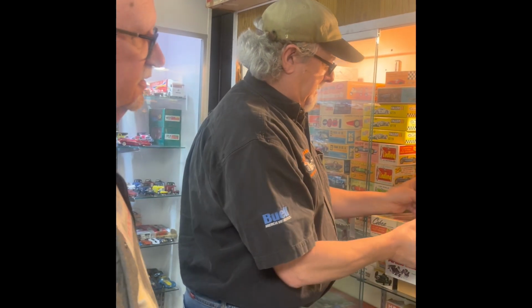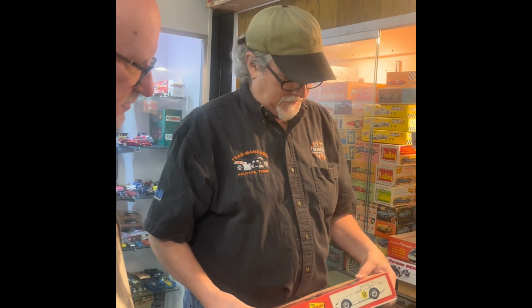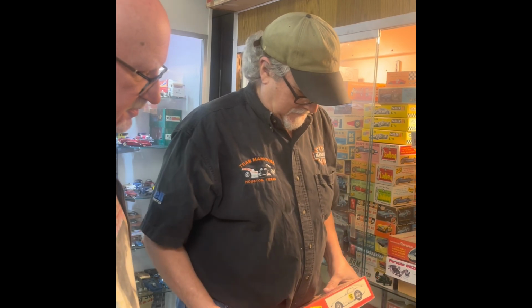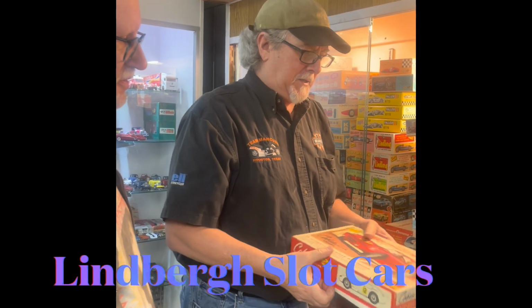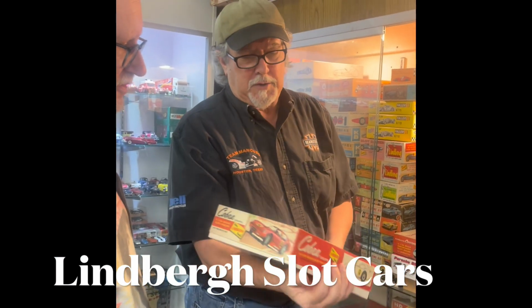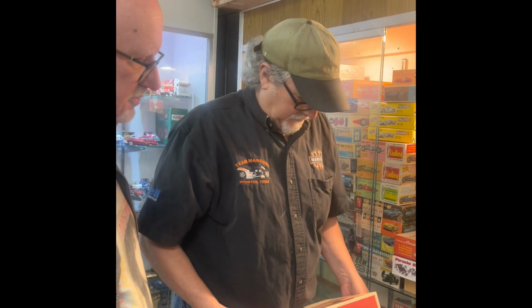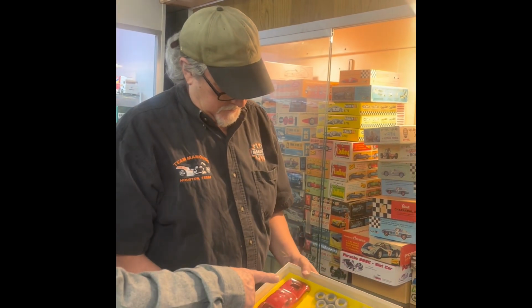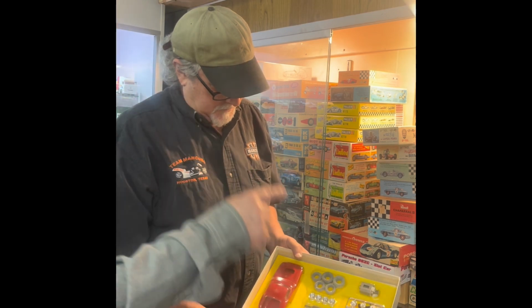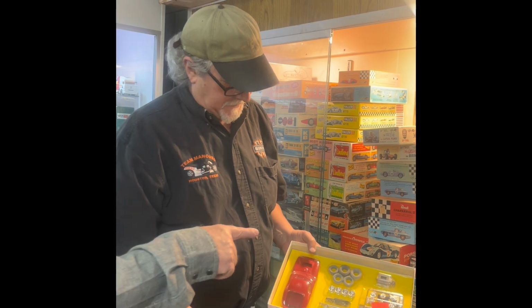Here's a good one. Here's a very rare Lindbergh Cobra. Lindbergh got into manufacturing cars rather late, and so they never sold a whole lot of them because the market was already slowing up. And the problem from a raceway standpoint as a racer, and most racers can identify with that, is these cars no longer could keep up with the scratch built cars.